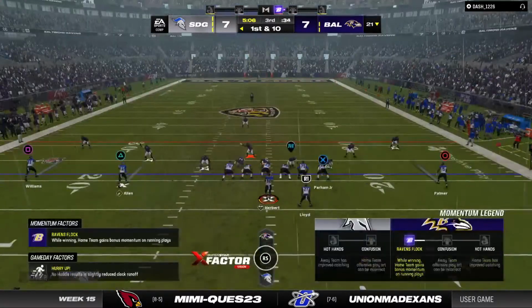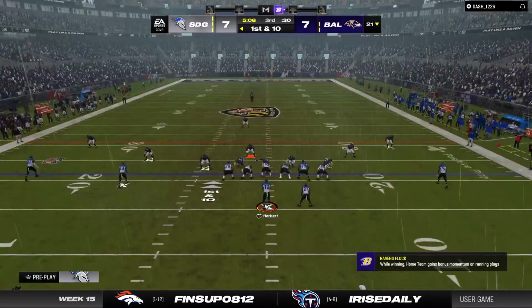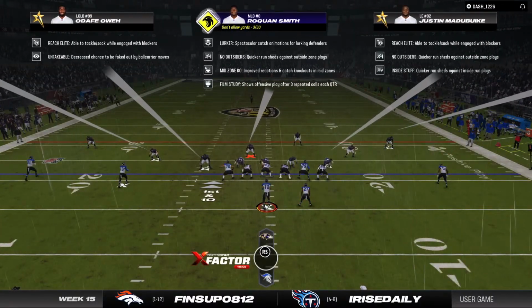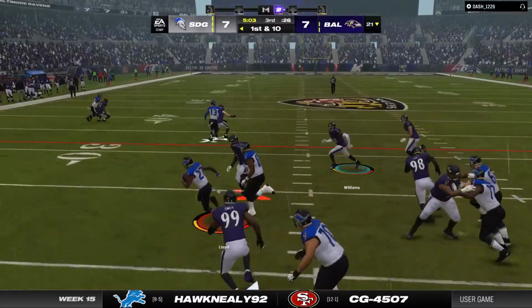The offense now at the line, ready for their next drive. Now this game has obviously been all about the defense on both sides of the football. Which offense is going to break through here? We'll see if they can do it on this drive.